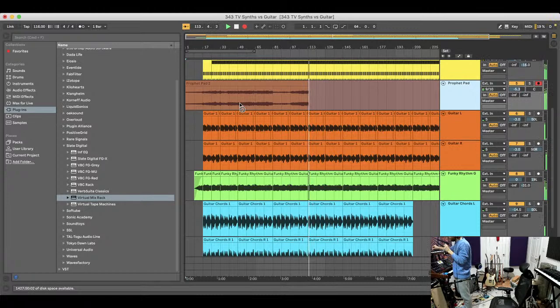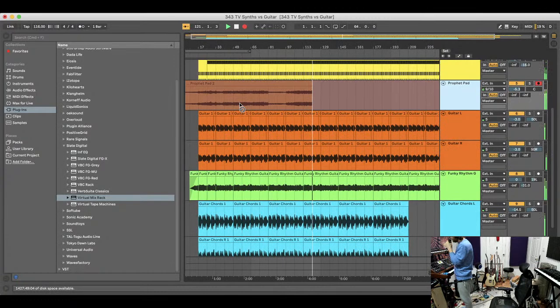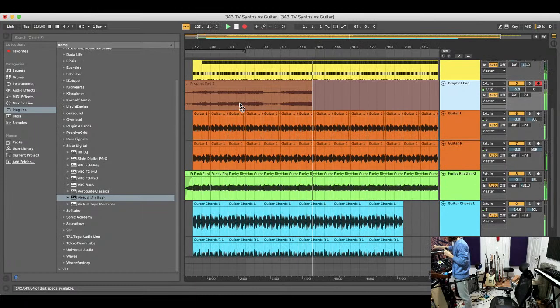Now I'm going to give it pretty much all the way open, you know? Maybe for some final moment, some big moment in the song where we want it to be really buzzy and crispy and textured. It's my favorite thing about the Prophet. When you open it all the way up, it sounds so damn textured and lovely. Now let's close it back down.